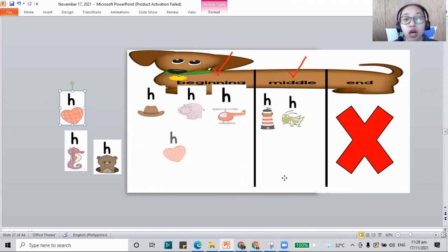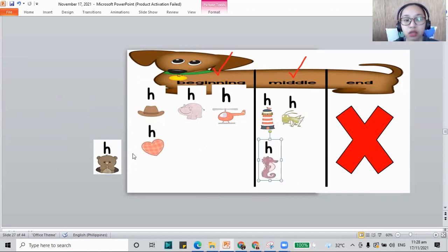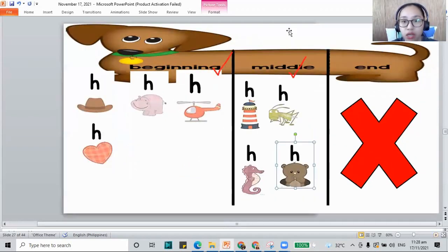Heart. It's in the beginning. Seahorse. In the middle. And groundhog. Groundhog, it's in the middle. So let's check the words that have the sound in the beginning. Hat, hippo, helicopter, and heart. The ones with the middle H sound. Lighthouse, grasshopper, seahorse, and groundhog.